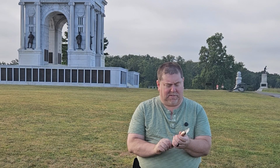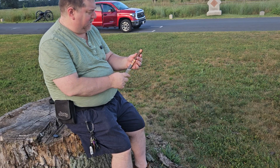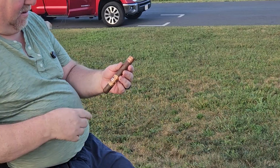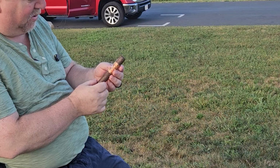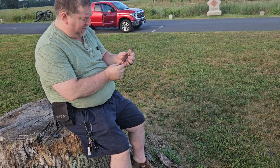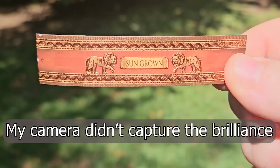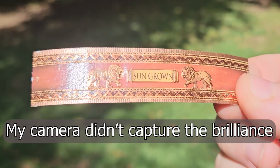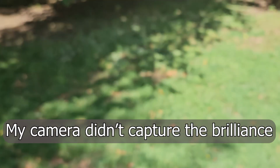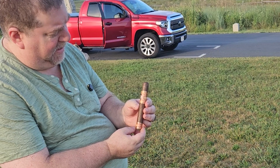As you can see, I love the Perdomo band. Their logo is just amazingly gorgeous. And they have a nice band on the foot too. It's gorgeous. It has gold inlays. Wow, they really did an amazing job, especially with the rising sun. It's starting to glisten and gleam in the sunlight hitting it.